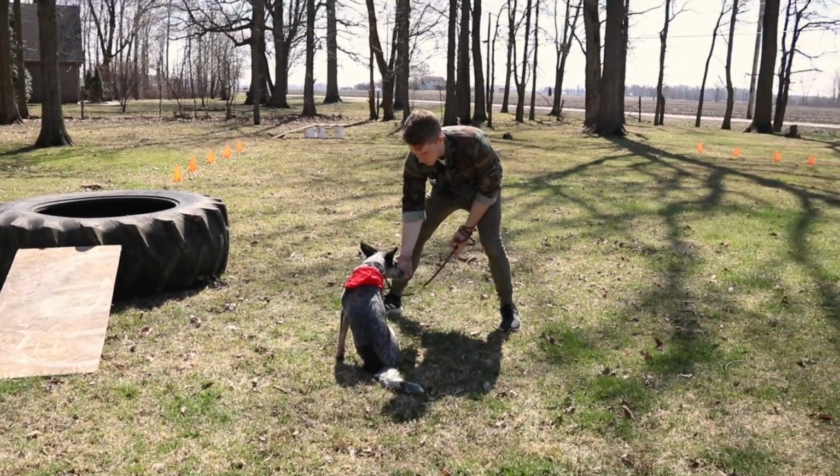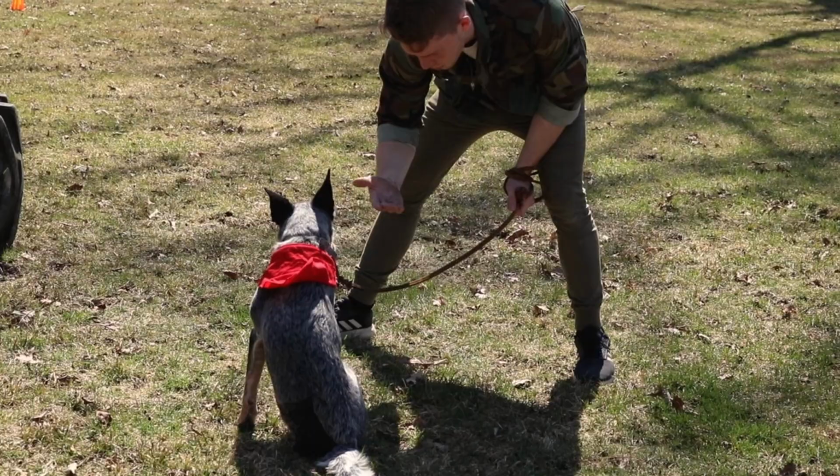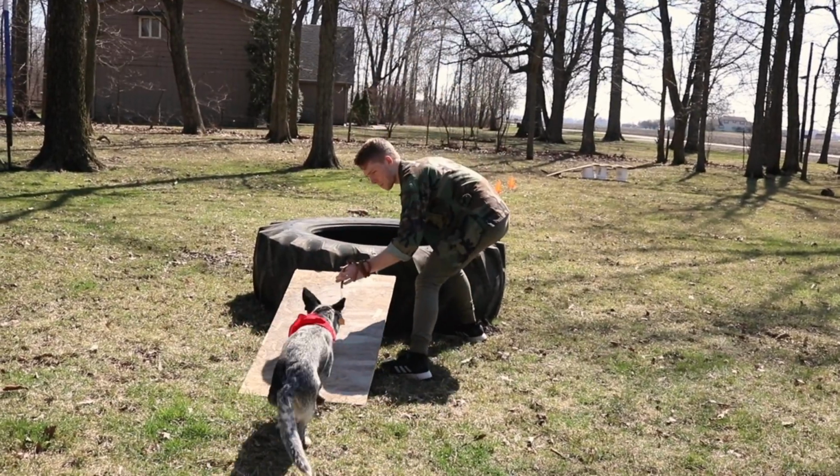Come on, give me some. No, give me some of your hand. Your paw, Ren. Thank you. All you gotta do is walk up this ramp and go down that tire. That's it. Let's go. Come on.